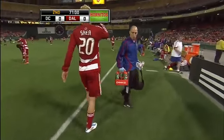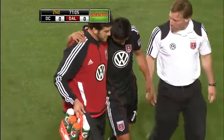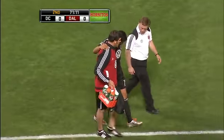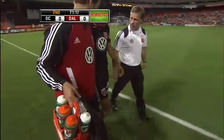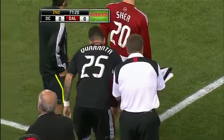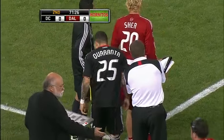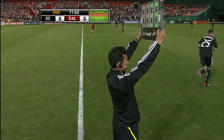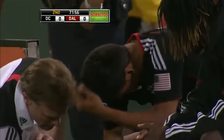It can also be such a shock. You don't expect it coming. So Nahar limping off as he was the player trying to clear the ball. Brek Shea was the first up, and he's already anxious to get back on the field. Santino Quaranta may be about to replace Andy Nahar. Let's see. Quaranta is up. So it will indeed be Quaranta coming in for Andy Nahar. So Nahar's night is done.